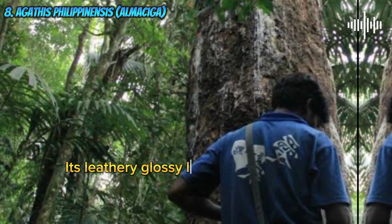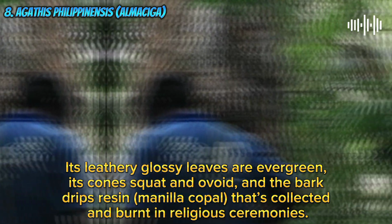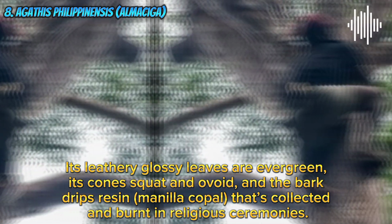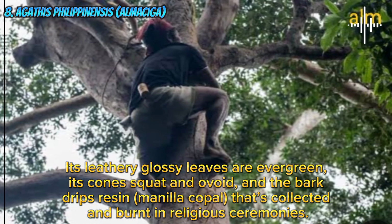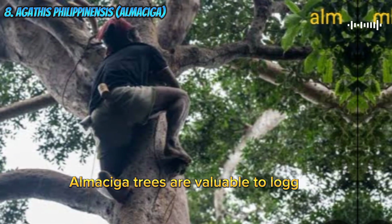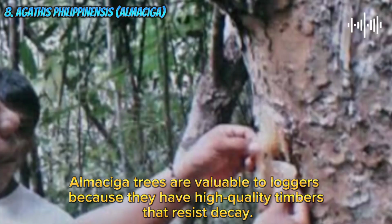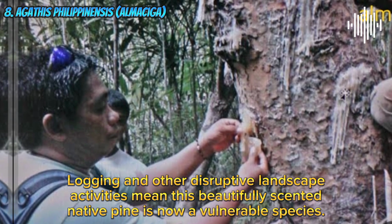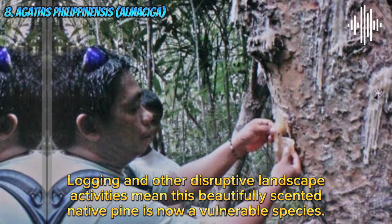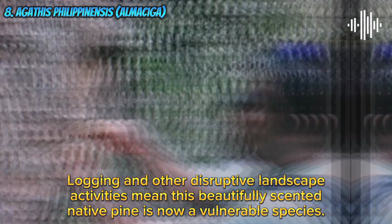Its leathery glossy leaves are evergreen, its cones squat and ovoid, and the bark drips resin, Manila copal, that's collected and burnt in religious ceremonies. Almachiga trees are valuable to loggers because they have high-quality timbers that resist decay. Logging and other disruptive landscape activities mean this beautifully scented native pine is now a vulnerable species.